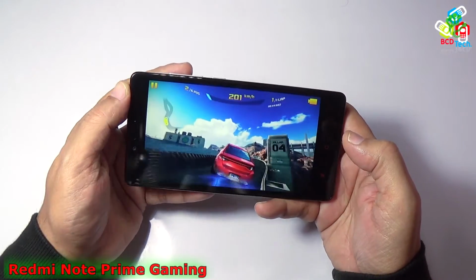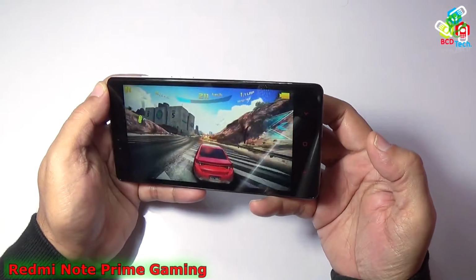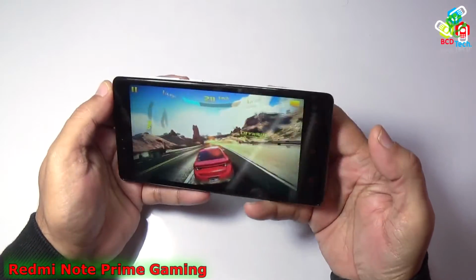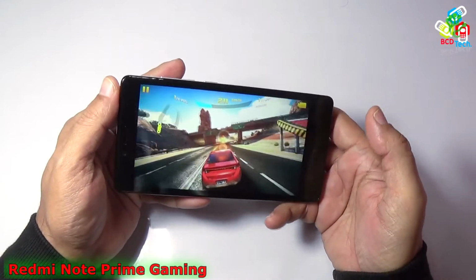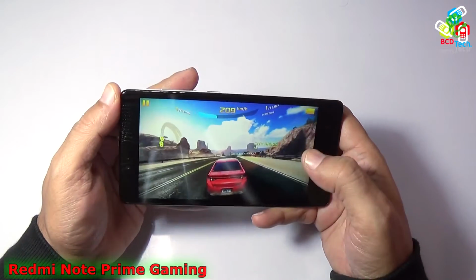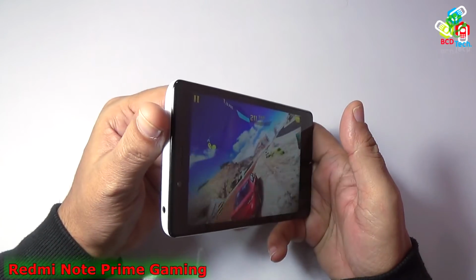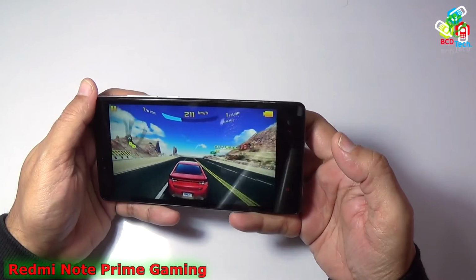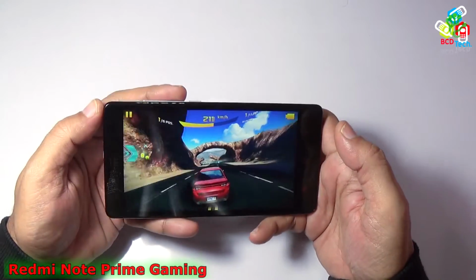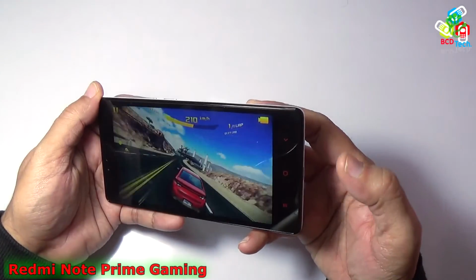Nice. You can see that there is no problem. I have very good command on the game or the car that I am driving. There is no problem. The gameplay is very smooth. That means the GPU and the CPU both are working perfectly, and my control on the car tells you how the control is working on this phone while playing the game. The sensors are working perfectly. The touch is very responsive.